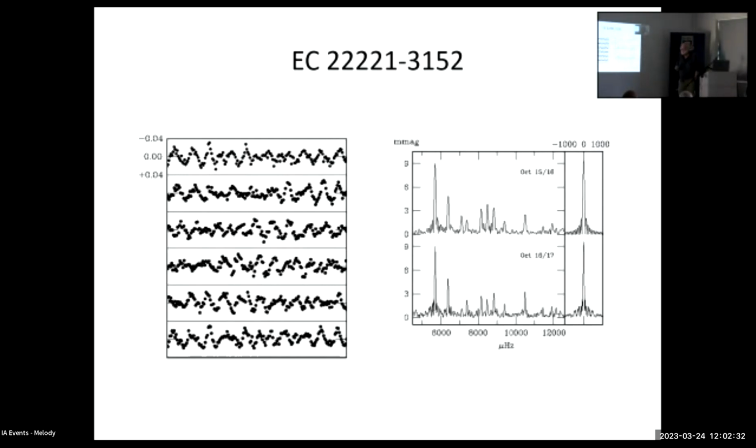the star. You can't do it with data like this, but with satellite data it's possible. The Kepler satellite ran for 4 years on a patch of the northern sky and included some of these stars, and they're able to do things like infer that the star was rotating differentially. The inside of the star was rotating faster than the outside, much like the sun. And that there may be layers where you get pulsation modes that are trapped and bounce between, say, a core.